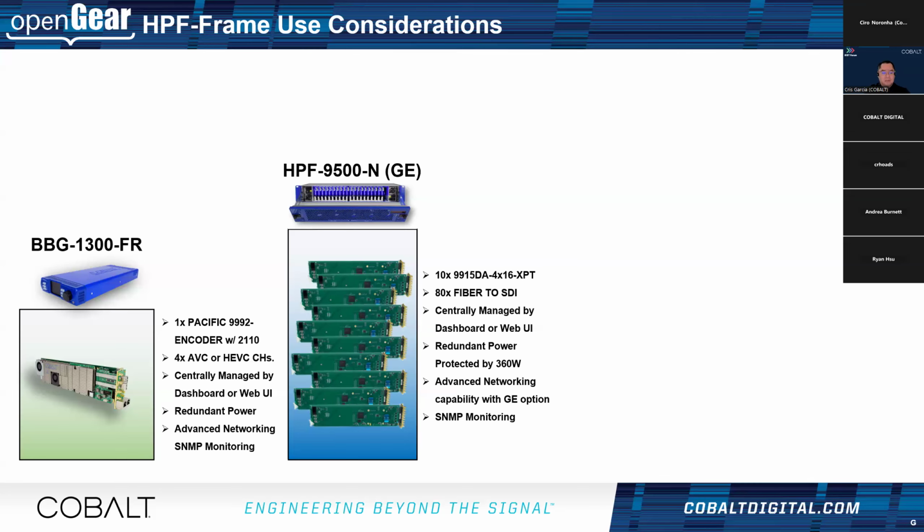But for this scenario, as I'm showing here, we have 10, 99, 15 DA cards. These are basic distribution amplifiers that also happen to have fiber SFP ports. You can easily accommodate, for example, 80 fiber to SDI conversions with dual SFP modules, so that you can easily visualize what can be done with a frame of this capacity and with those types of cards like the ones that we offer here. Next slide.